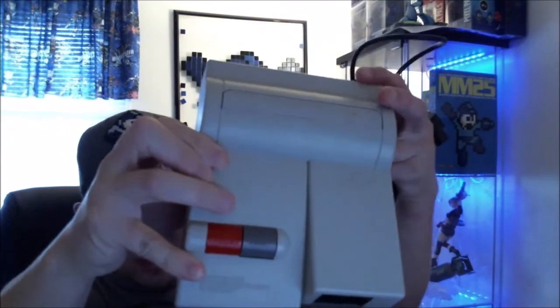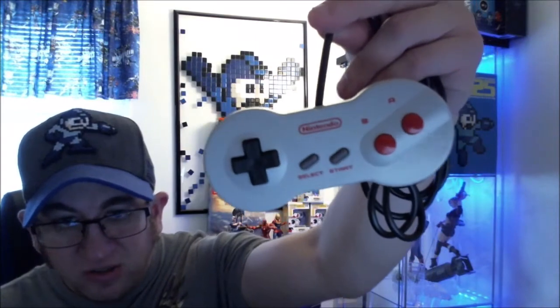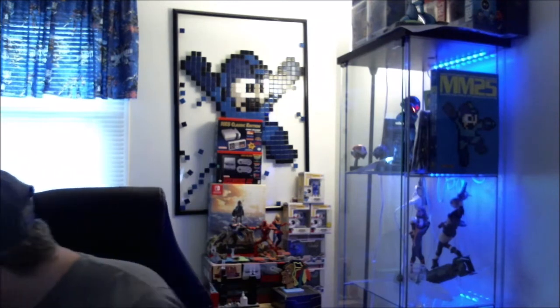Like the game just goes in the top there, just like a Super Nintendo, and 9 times out of 10 it works right away as long as the game isn't really dirty. But what I didn't have with mine is the matching dog bone controller. So super stoked to have that. Like I said, definitely wasn't cheap. Came with all the cords and hookups. So that was pretty awesome. And then the last thing, the best deal of the month.